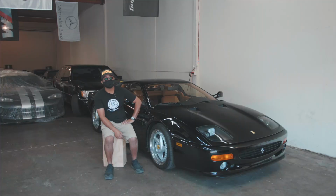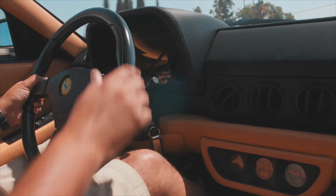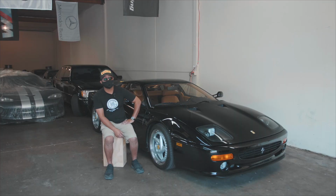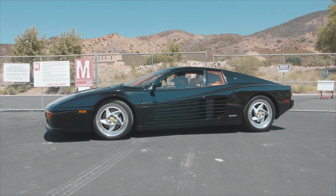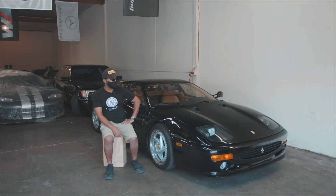I enjoy looking at it as well. Initially I was looking for a TR because I didn't like the look of the lights and the bumper and the wheels that a lot of people don't like on the M. And I was one of those people. However, it's grown on me to the point where I think that the older Testarossas look more outdated just because I'm so used to looking at this and I enjoy looking at it.